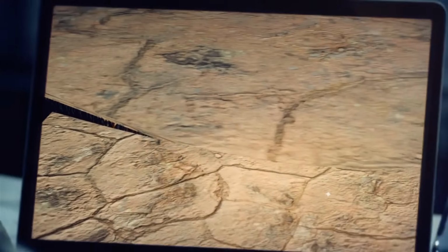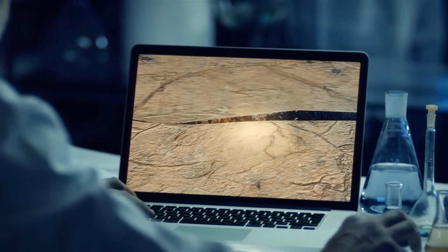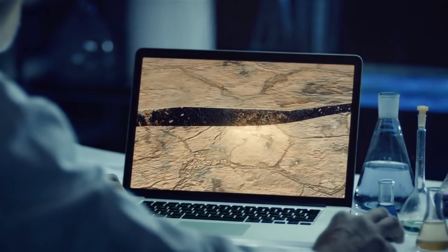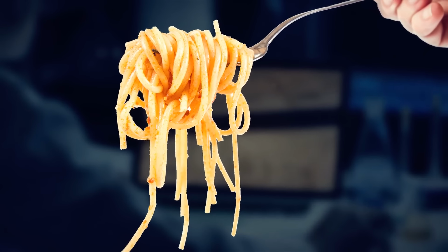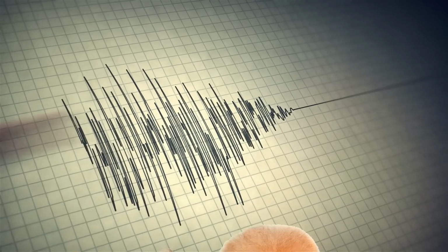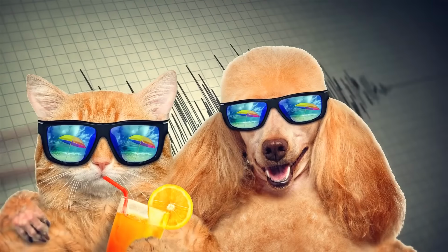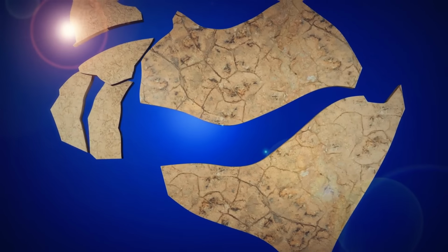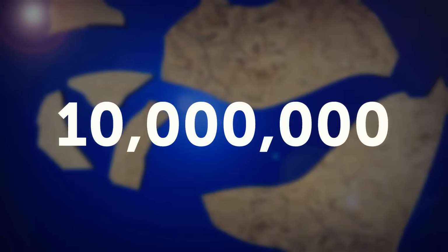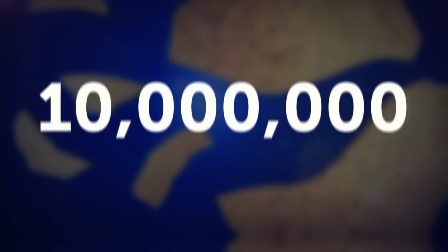Such a geological transformation unfolds at a pace of barely 5% of a single inch per year. That's about as long as a strand of spaghetti is wide. This shouldn't worry us too much from today's perspective. The India-Australia Capricorn plate is destined to split in half over the course of tens of millions of years.